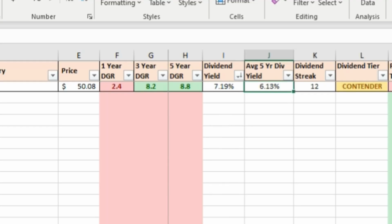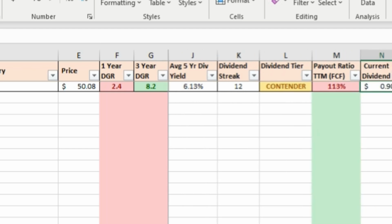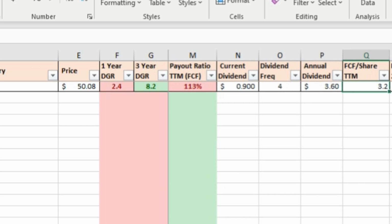If you adjust for that, you can say that Altria has been raising their dividend consecutively for over 50 consecutive years. So we've got that 12-year growth rate here, but when you really consider it, it's 50 years and a dividend champion. Now, let's go ahead and talk payout ratio based on free cash flow.